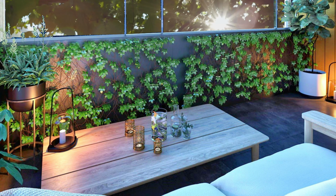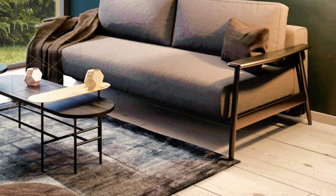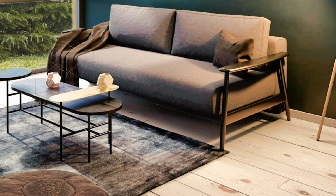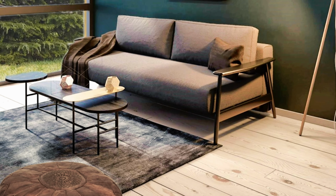Let's start our presentation with this small living room in a green and brown hues color palette and gorgeous hardwood flooring. Large floor-to-ceiling windows allow plenty of natural light to get inside, of course, when it isn't raining outside.